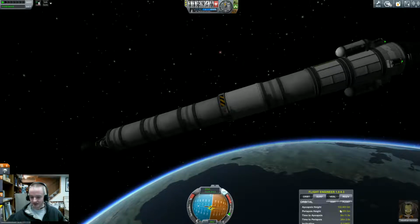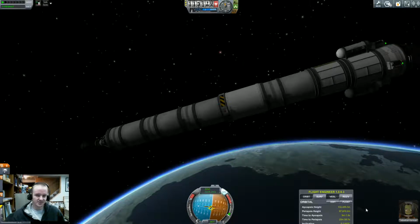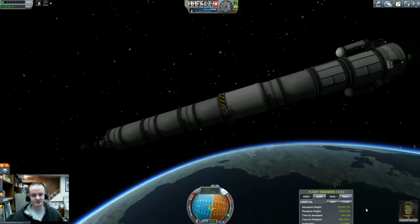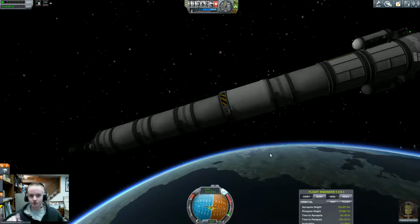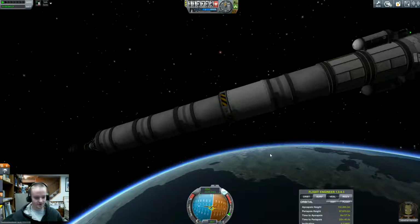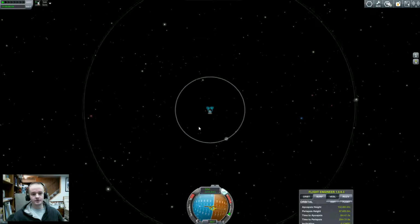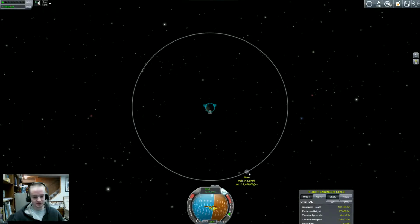It's not super circular, but it's a stable orbit, and that's all I really care about. I wasn't trying to get a perfect orbit. I just want something where I can take the time to orbit a few times and wait for things to line up properly. Alright, so to go to another celestial body, you're going to want to left click on it and set as target.